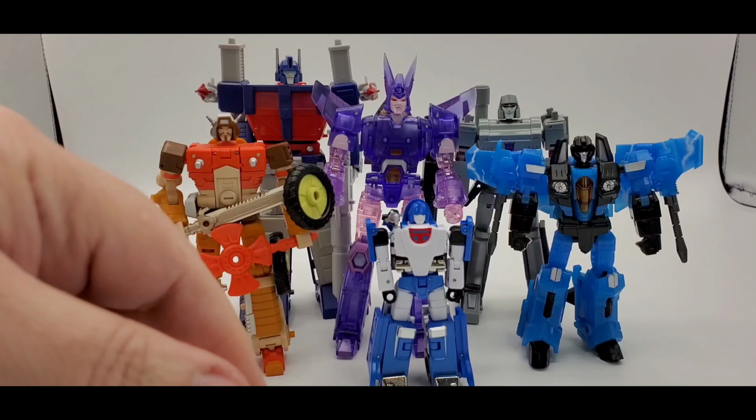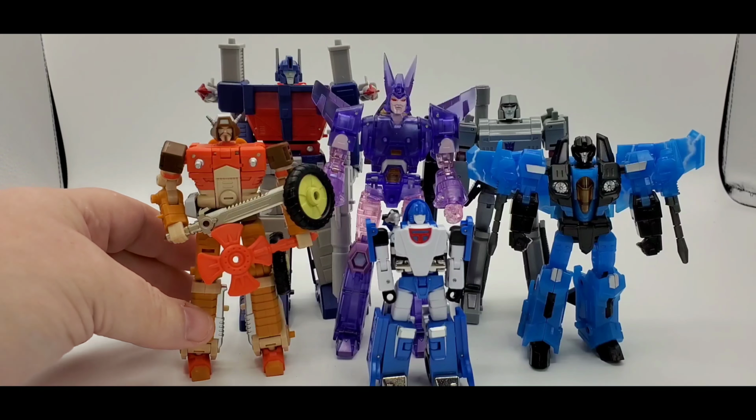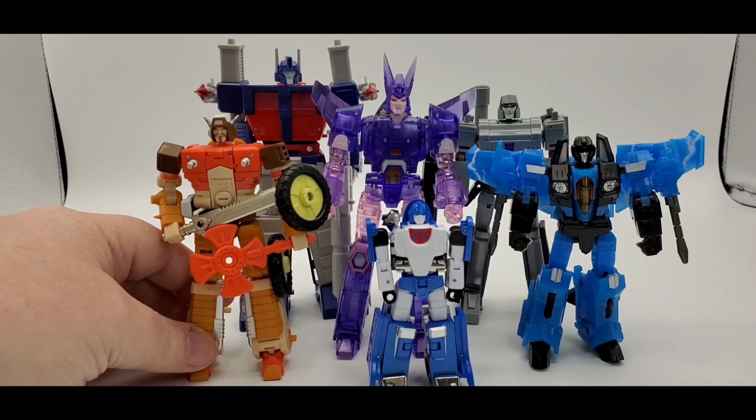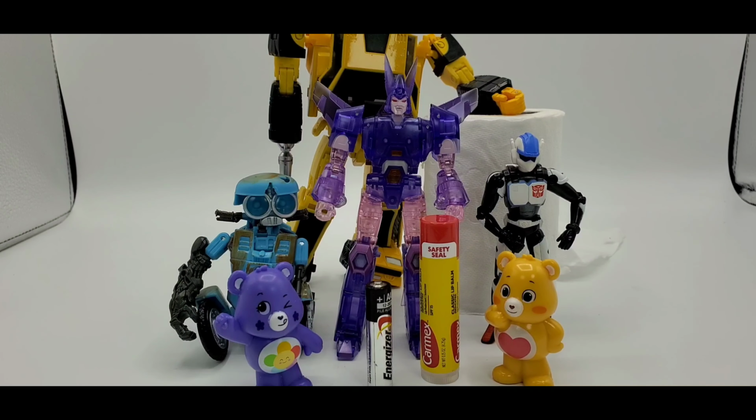Magic Square Ultra Magnus, NewAge, Mirage, and Megatron. Iron Factory Seeker, and then you got Tiss McGee Retgar from Mechanic Studios. Scale: Carbogonics, crappy toilet paper, AAA battery, Carmex, Care Bears, Kicker, and Squeaks for more scale.